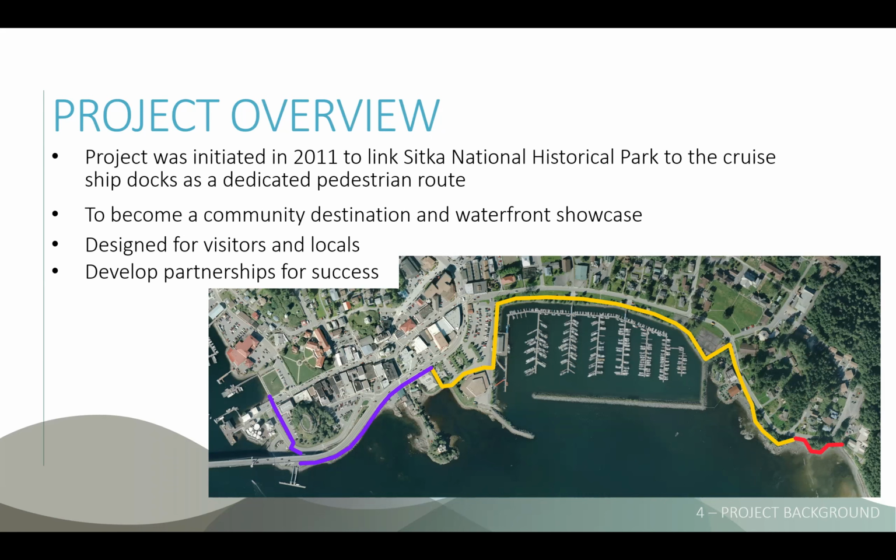Just backing up briefly, yellow is phase one. That's already in. Phase two starts at the boundary of the Park Service. Many people may not realize this, but it was just designed recently and is supposed to start construction next year if funding comes through. The purple is phase two, the area that we're looking at now.